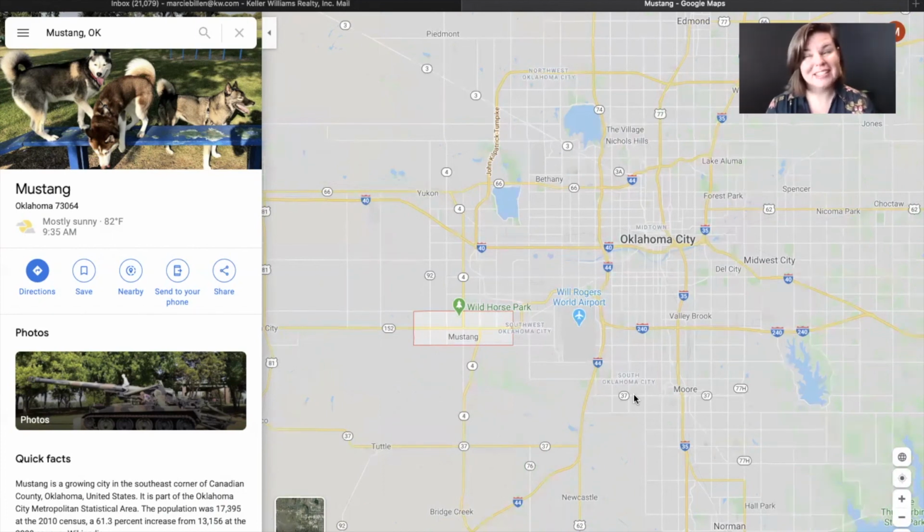Which again, by city, I mean Oklahoma City, because as people who live in the Oklahoma City metro, when we're talking about Oklahoma City, we just say the city. So the average home price in Mustang is right at $200,000.